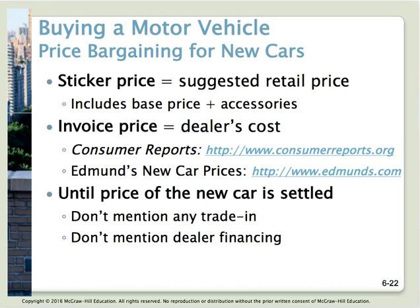Also, until the price of the car is settled, don't talk about dealer financing. We're going to talk about that a little bit later, but those guys who work in those car dealerships make money by getting you into financing on the vehicle. And so, once again, that can be a way that they can play with the numbers and make it look like you're getting a really good deal, when in fact they're just making it look like they're giving you more than they're giving you, and they're going to make up the difference in the financing deal.